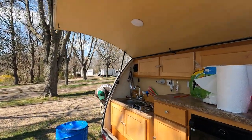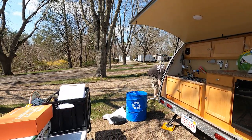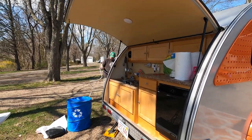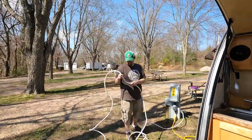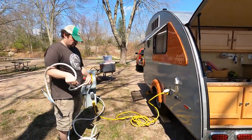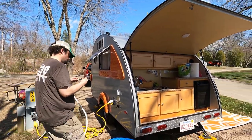Here's the kitchen. I'm not gonna do a full tab tour today because I think that we're not gonna be set up completely. I wanna do that when we have a full setup. Sean is getting the sewer hooked up for us so that we can flush lines and get the water running through so we have fresh water running through the tab.